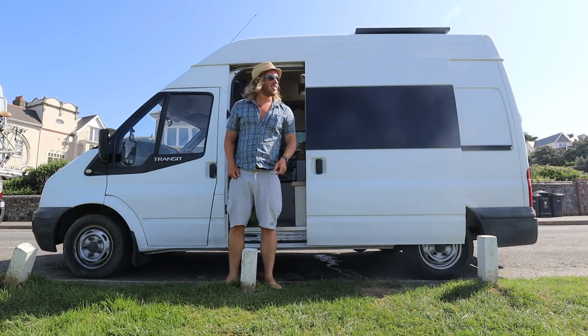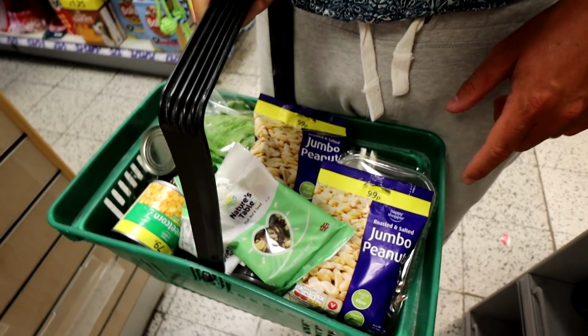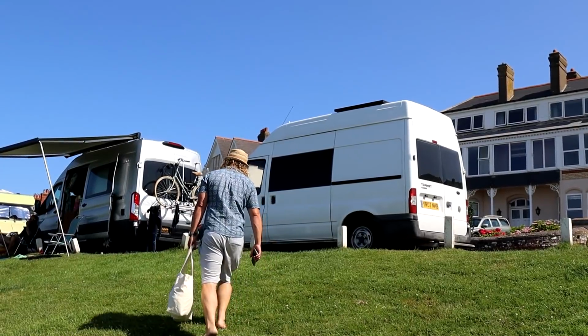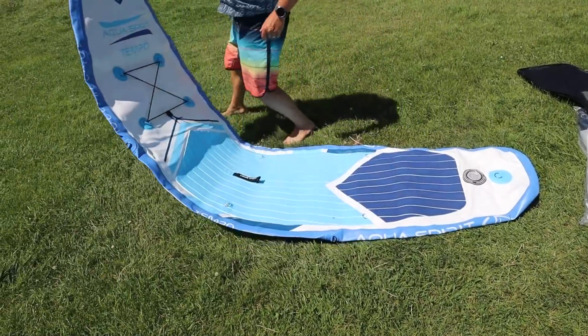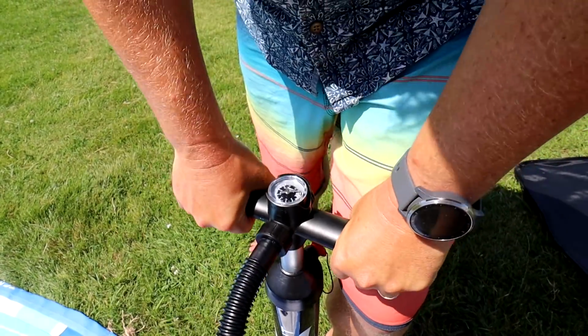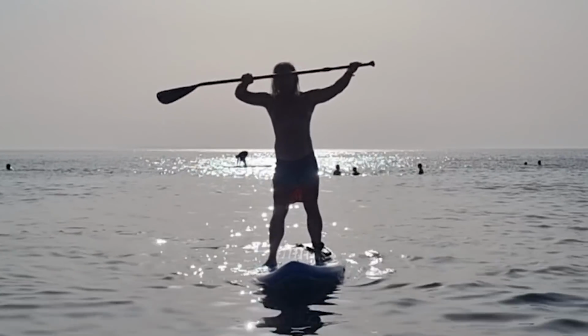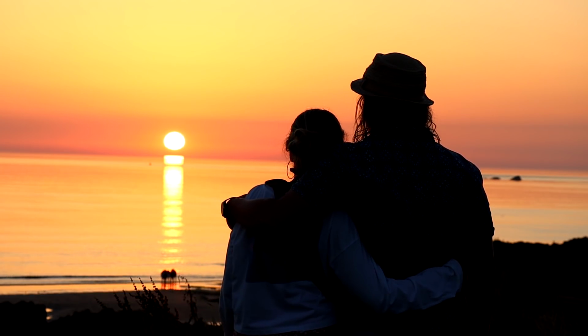We decided we needed to do a food shop, so we popped to Londis to grab some bits before heading back to the van. Liam then decided to try out his supboard for the very first time. That's the paddleboard blown up, and now I'm going to have my very first experience of supboarding. Wish me luck. Liam did pretty well for his first time. We finished the day by watching the sunset and chilling by our van.